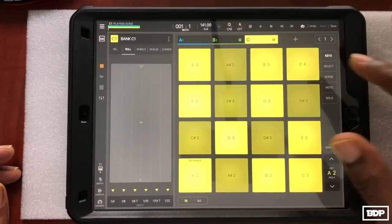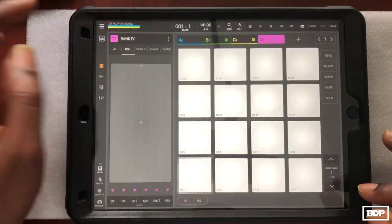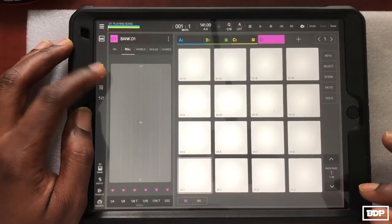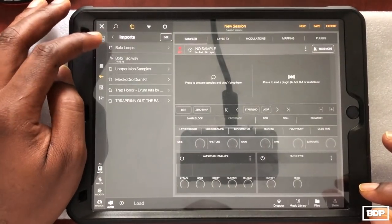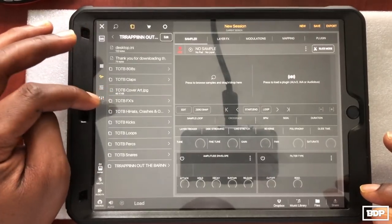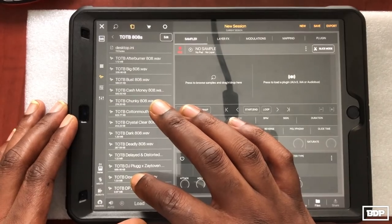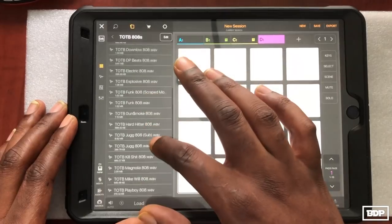It's going to be a very quick and simple track. So let me add a bass in here. I have a bass I love to use that can just cut through on a lot of things. So let me go in here to my import folder and get this bass from, I think it was this kit, and it was, I think.